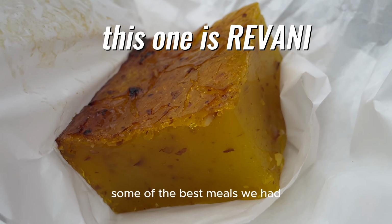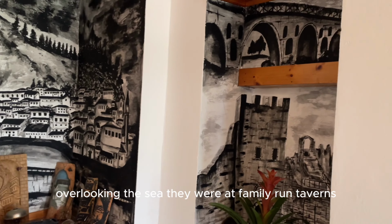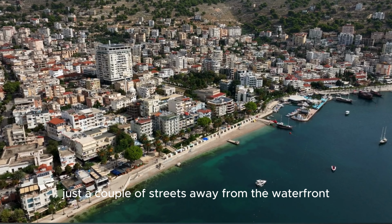Finally, one small tip: some of the best meals we had weren't at fancy restaurants overlooking the sea. They were at family-run taverns located just a couple of streets away from the waterfront.